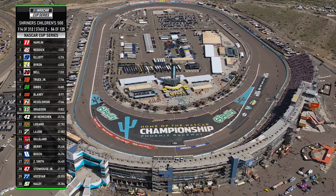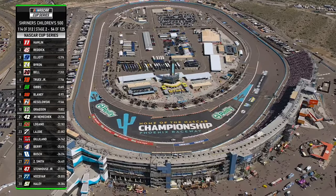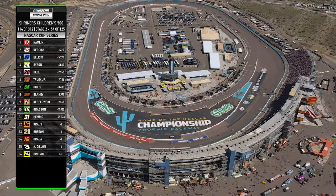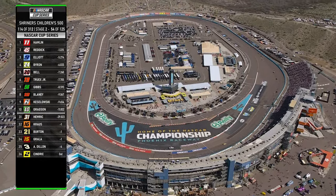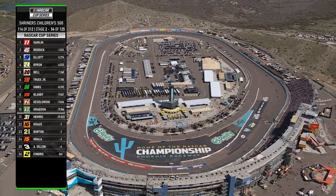Watching Denny Hamlin lead from our aerial coverage provided by Goodyear. Hamlin has a 1.2 second lead on Tyler Reddick.